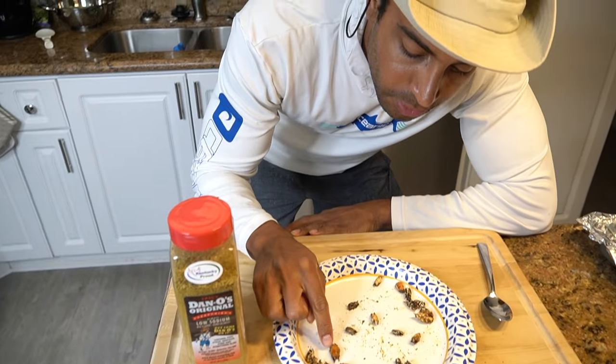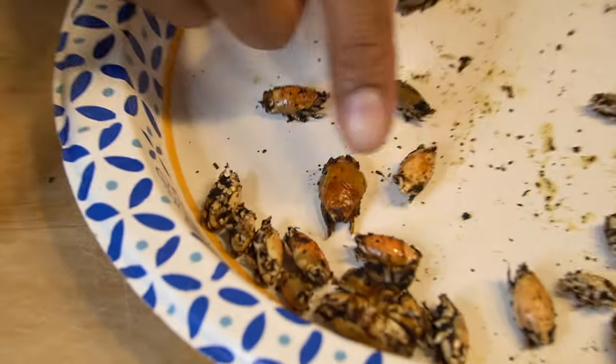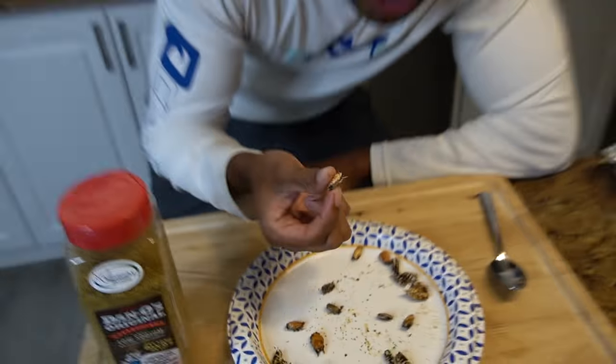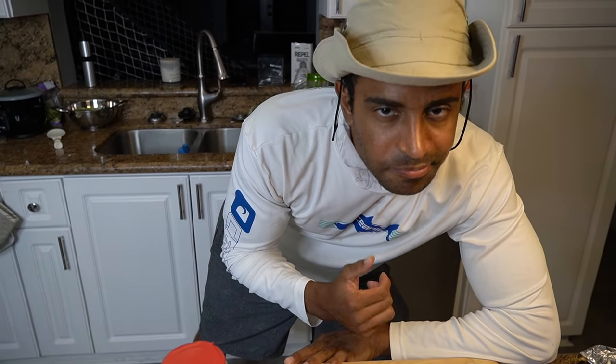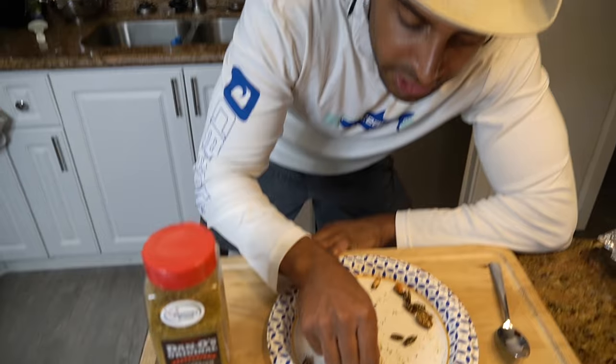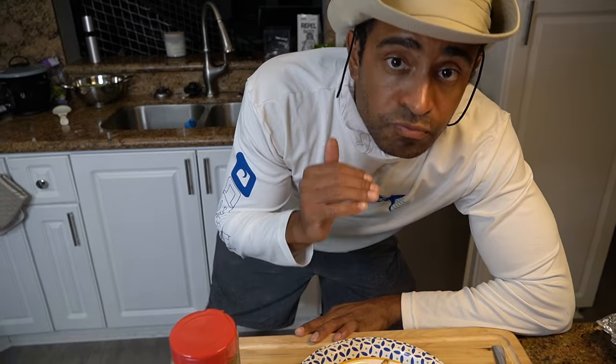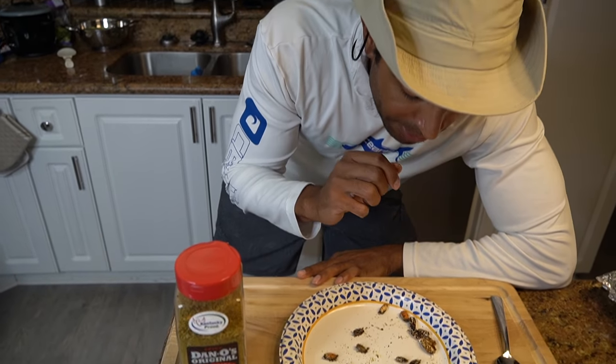Now this is the soft shell one, and these are the hard shell ones. So that's the difference, what they look like. And they're all good. I'm gonna give you a hard shell one. It's like popcorn crab. Crab popcorn. They're really, really good. And if you cook them thoroughly, all the way through, they're amazing.